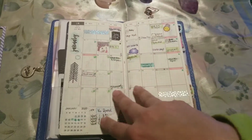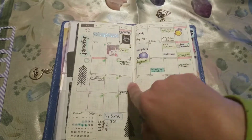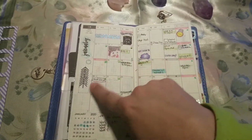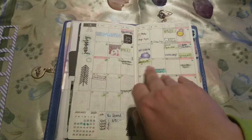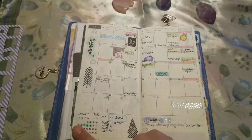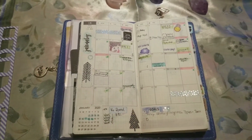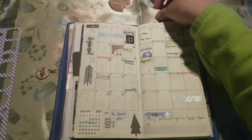So this is just to keep up with my husband's crazy schedule. Any of my personal or doctor appointments I put here, birthdays, if we're going to dinner, things that we do together. This is where I write it. I'm trying to track a no spend on planner stuff here. And how do I keep track?